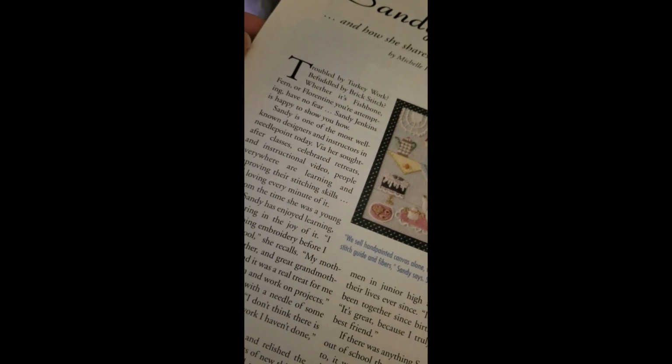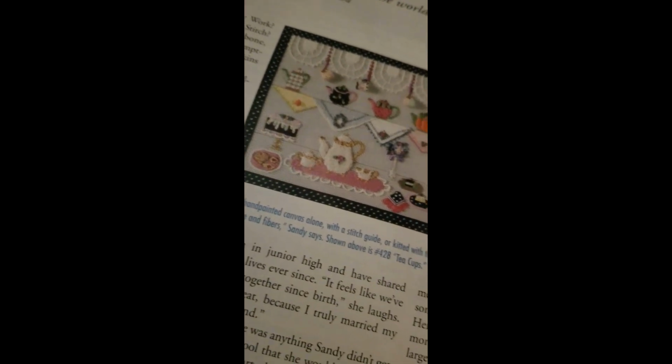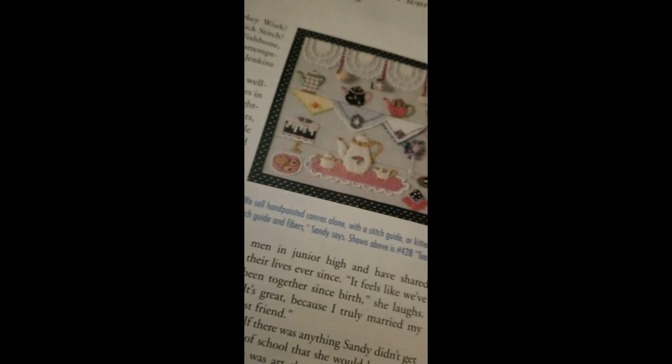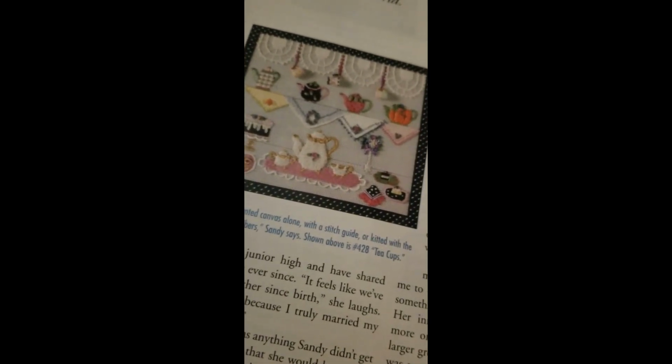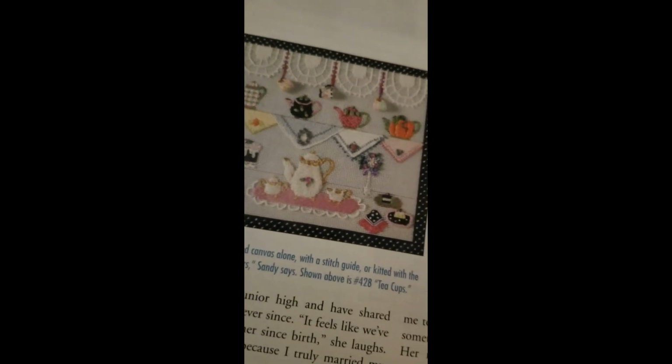Sandy Jenkins, happy to show you how. It's a hand-painted canvas, kitted with stitch guide and fiber, Sandy said. Shown above is 428 teacups. Oh, so basically kind of advertising that she was doing, like, early Etsy.